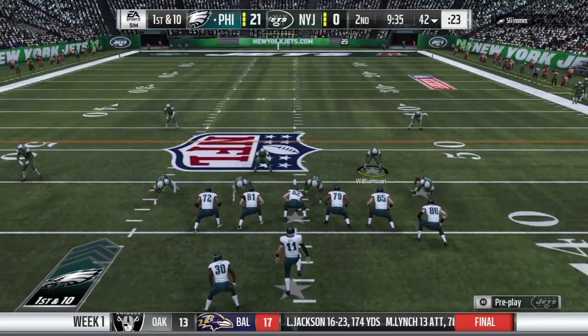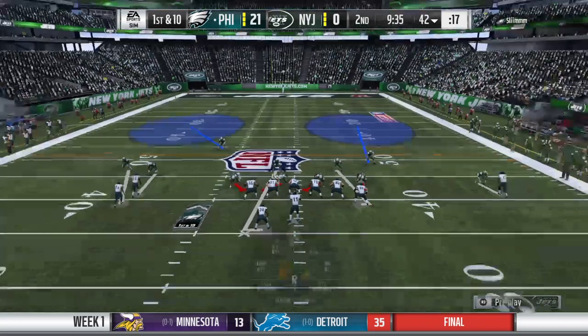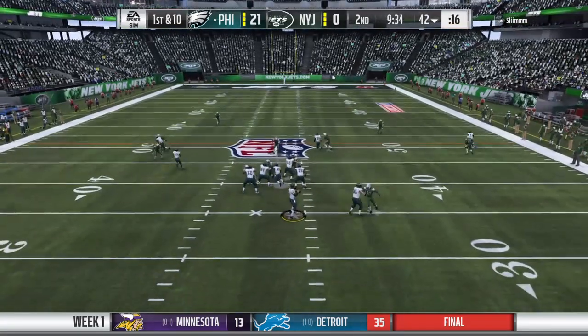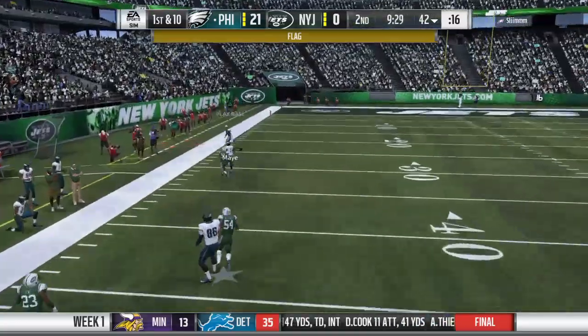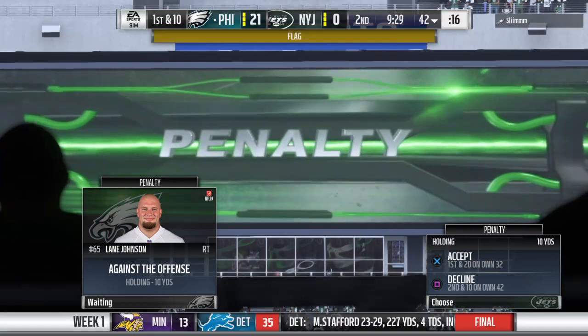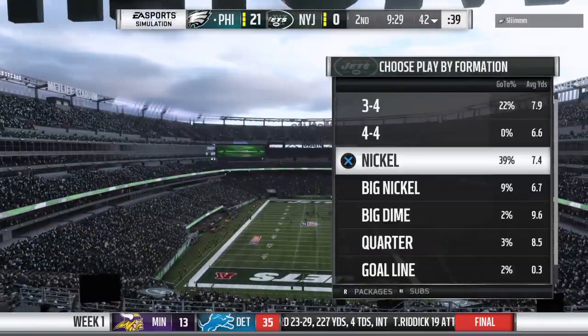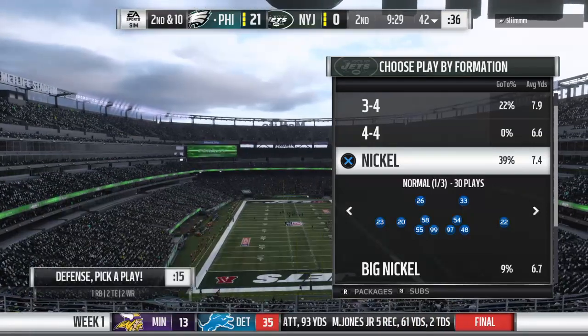Tight end right. Shotgun now for Wentz. Trying to lay one up deep. And that's going to wind up incomplete. However, we do have a flag down. Let's check in with our referee. So they say no to the penalty. The incompletion stands. It'll be 2nd and 10.